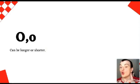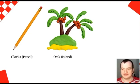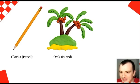O. Okay. O can be longer, can be shorter. Let's take a look at some examples. Olovka or otok. Notice the first one's shorter, the second one's longer. Olovka, pencil, otok, island. In otok, both of them are short. Olovka, the first O is shorter, the second O is longer. Okay? Can be longer, can be shorter. Now, opasno, exactly, Amina.